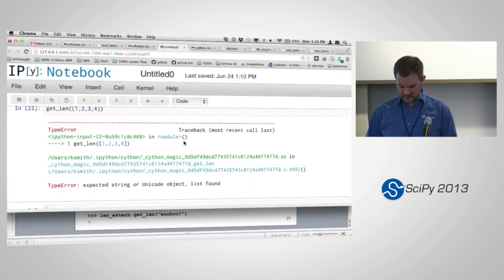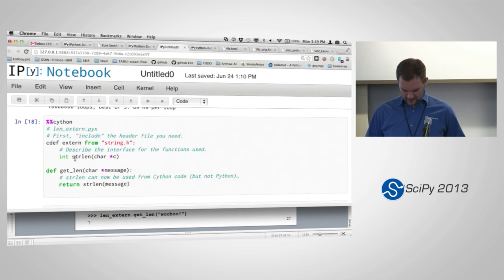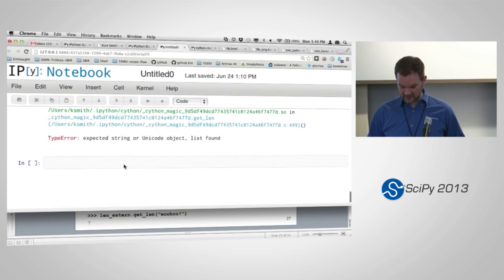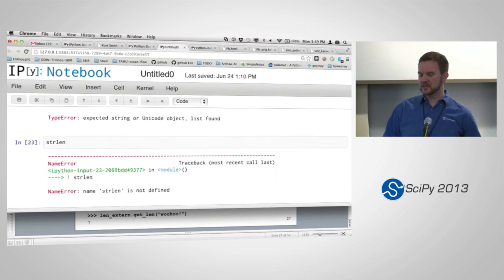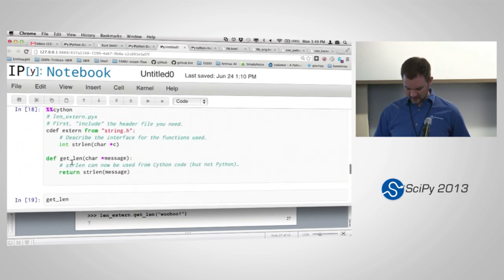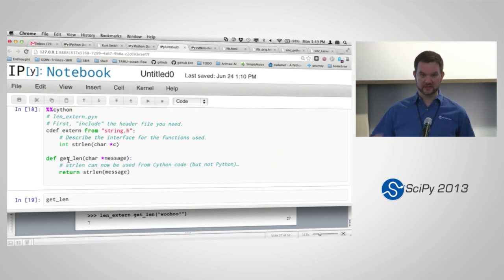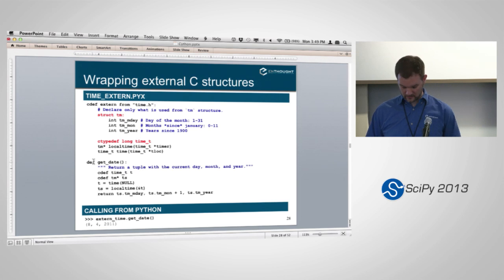Okay, and then, again, to emphasize the point, possibly to beat a dead horse, we declared strlen here. It does not wrap strlen for me anywhere. I can't say strlen anywhere. It doesn't exist. I'm going to get a name error, okay? So we have to wrap manually. We have to create a def function that wraps our strlen for us, and then we can call our def function or our cpdef function to make this work, okay?